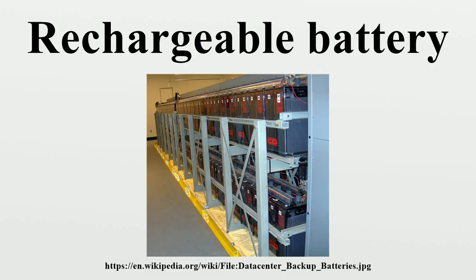Cell reversal can occur to a weakly charged cell even before it is fully discharged. If the battery drain current is high enough, the cell's internal resistance can create a resistive voltage drop that is greater than the cell's forward EMF. This results in the reversal of the cell's polarity while the current is flowing.